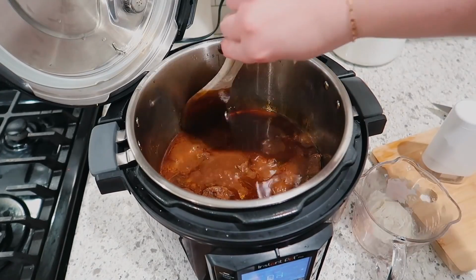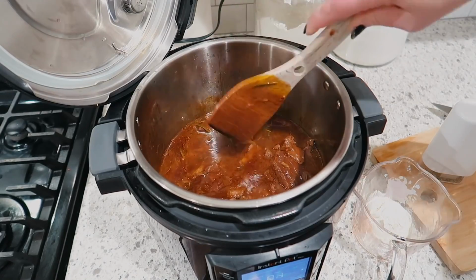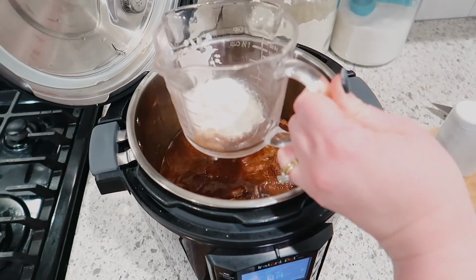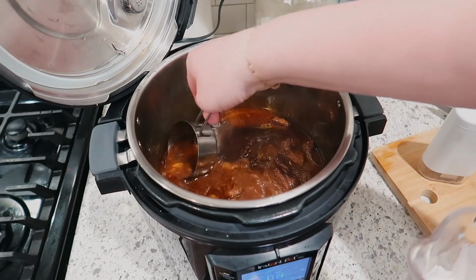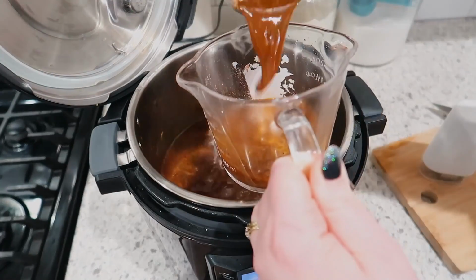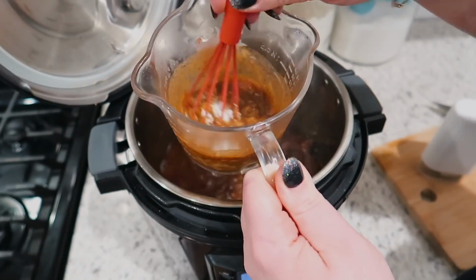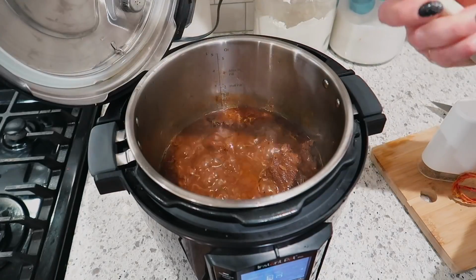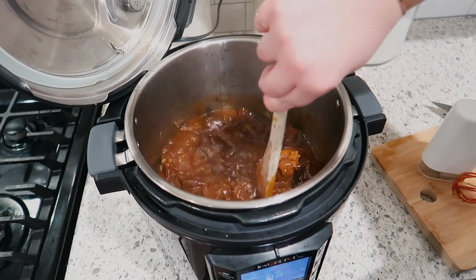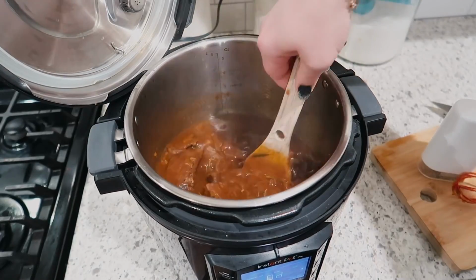I let it do a natural pressure release, which just means not to release the pressure until it all naturally releases on its own. And then I turn this back up to saute, because what we're gonna do now is, I've got 3 tablespoons of flour in this measuring cup, and I'm gonna add about 1/2 cup of the cooking liquid to there. And then I'm just gonna whisk this up until it forms a paste. And then the flour is gonna go back into here, and I'm just gonna stir it around until it thickens into a gravy. And then I'll taste it, add more salt and pepper if it needs it. Super easy, it smells really good.